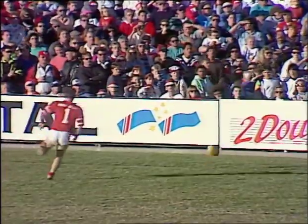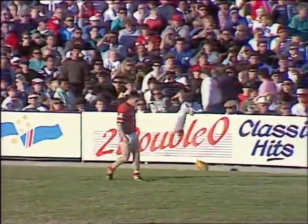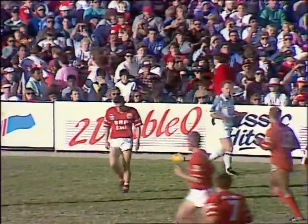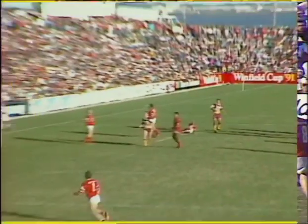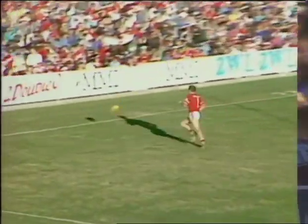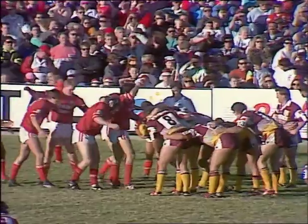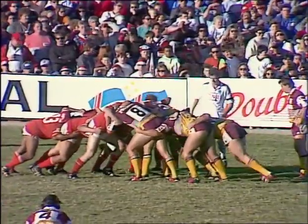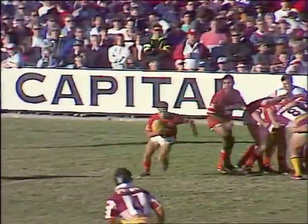Now that's the kick from Madison, this time getting the bounce that he wanted, and that takes play deep inside Illawarra's territory. I don't think Madison was even shooting for touch there. They'd finally given up on looking for touch, and he tried to hook it downfield, but the slope of the ground there takes it toward the touch line. And Brisbane pin Illawarra in their own territory. 28 minutes of play gone here at the showground, and the Steelers in the lead by 2-0.